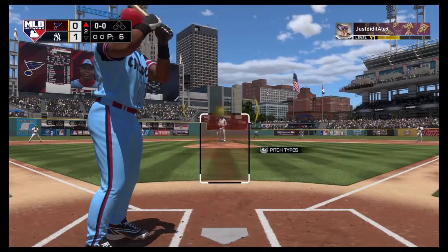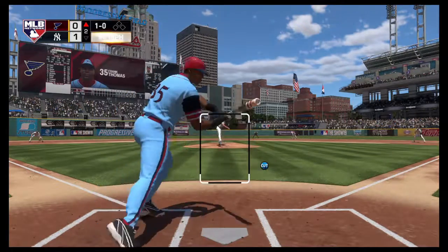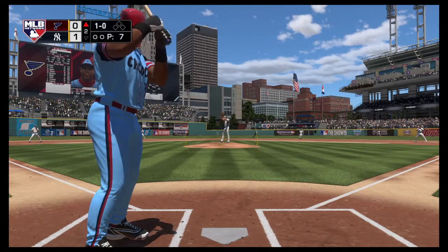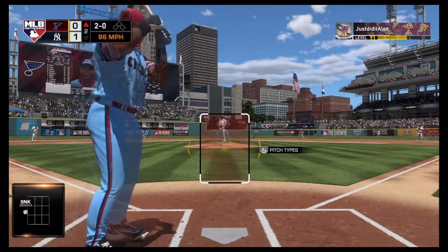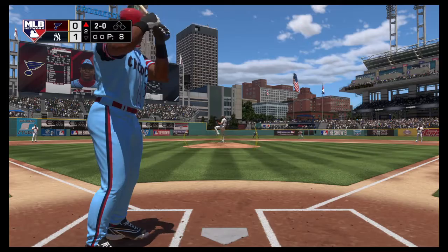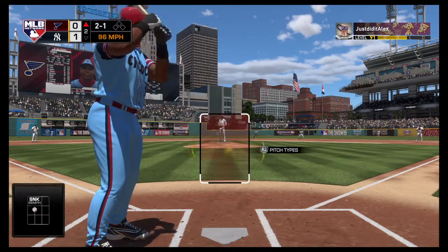Leading off the inning, Frank Thomas, as they'll look to get something going here and even this game up. The first pitch of the inning is taken low and away for a ball. It's 1-0. 2-0. And a sinker is over that time. It's back to 2-1.